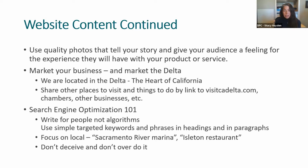How to use keywords? There are a lot of ways to use keywords, but again, we're trying to keep this simple. One of the ways is to utilize them in your headers and add them into the beginning parts of the first paragraphs on your page. What you don't want to do is use them too often. I'm sure many of you have gone to a website and you've seen, Stockton boat rentals. We have Stockton boat rentals.